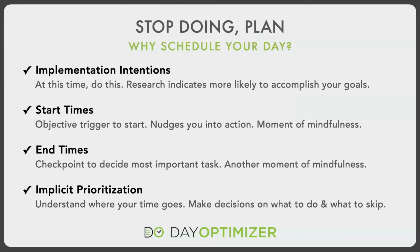And then the last thing that creating a schedule does is it creates this process of implicit prioritization. This helps you understand where your time goes and make decisions on what to do and what to skip. If you block out all your day, there'll be things that won't fit in your day. Most of us are time optimists. Most of us think that we can get way more done in our day than we actually can.